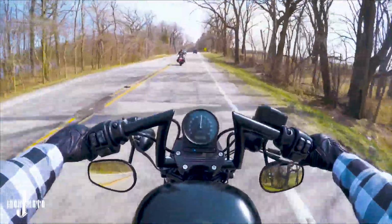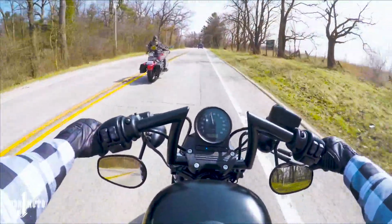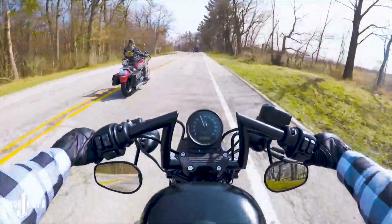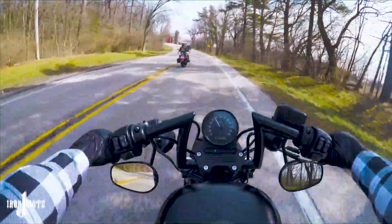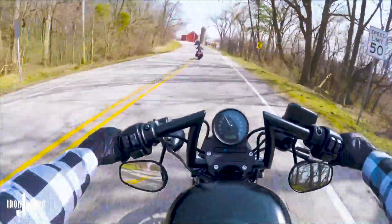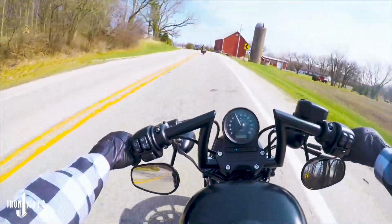It's a little bit uncomfortable after a bit of time, but it still is such a fun bike to ride around. I would definitely recommend this bike for people that are wanting to get into it and don't have a bunch of money to spend and you want to get a Harley. If you don't want to get a Harley, every single motorcycle company does have a cruiser line of motorcycles.